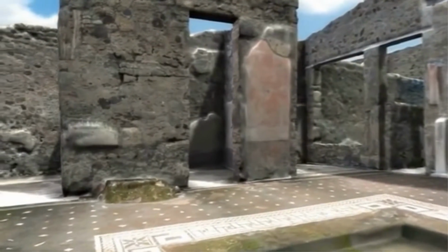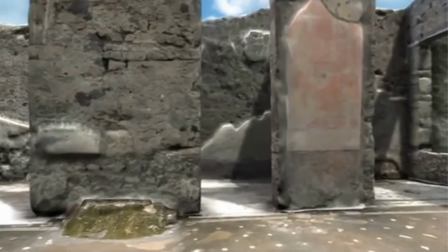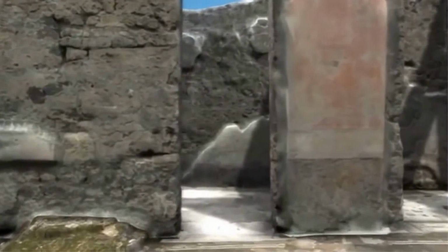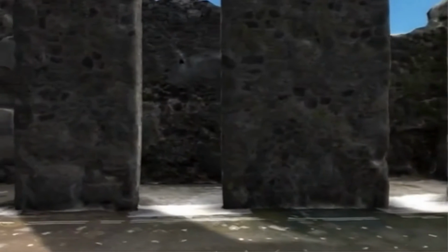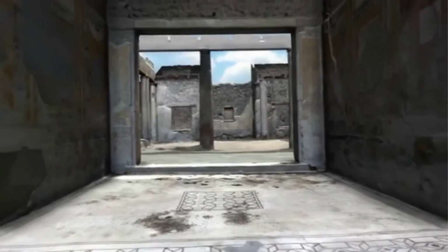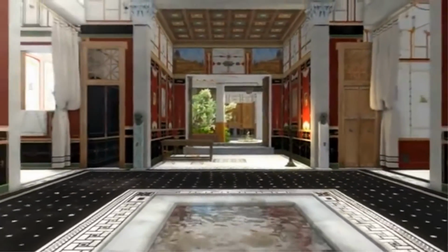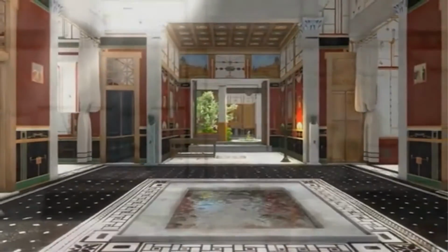There were smaller rooms along the long sides, preferably laid out symmetrically, like here. The rooms towards the front were possibly bedrooms. The two in the back were more open. They were called wings. The reconstruction shows how the atrium might have looked somewhere around that fateful late summer day in AD 79.